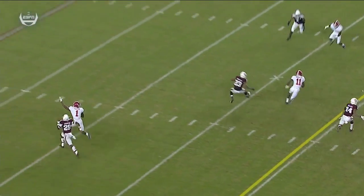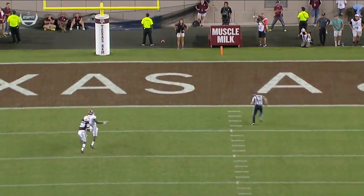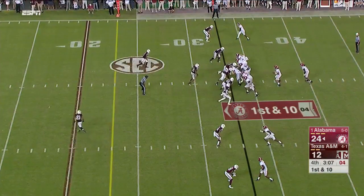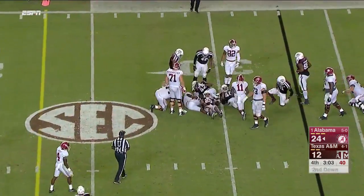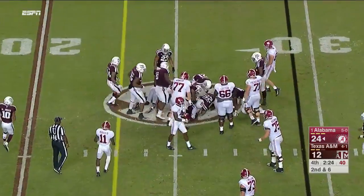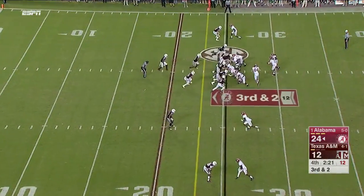Renfro working on Foster, and a beautiful throw. And the only play Renfro had was to go through the receiver to the football. Can't throw it any better. Alabama here. He will get it inside the 30. Scarborough met by Dodson that time. There's a timeout by A&M. Seal the deal with the run game.